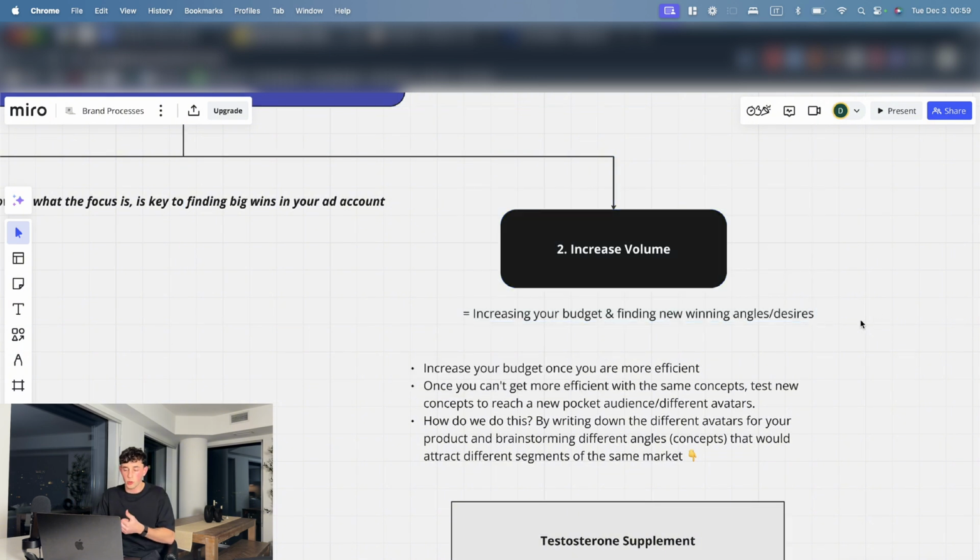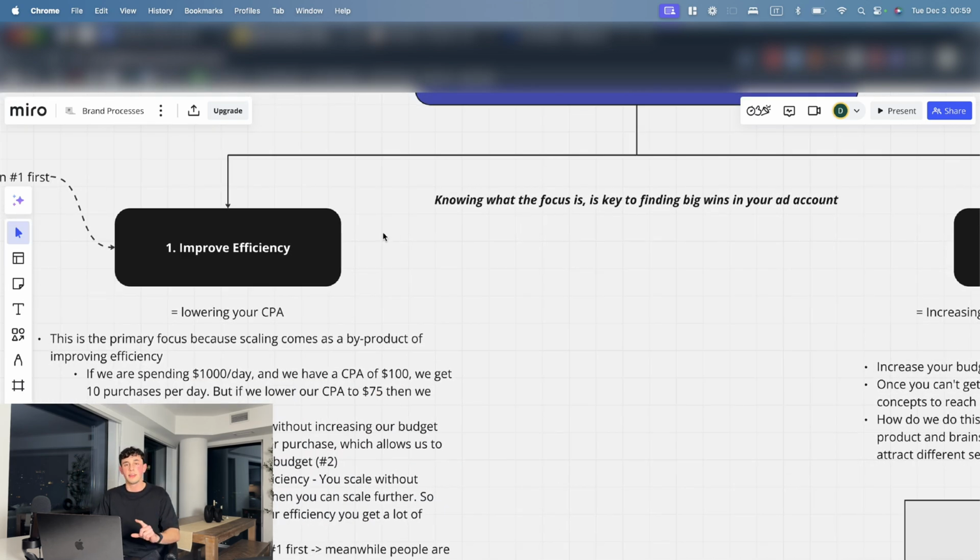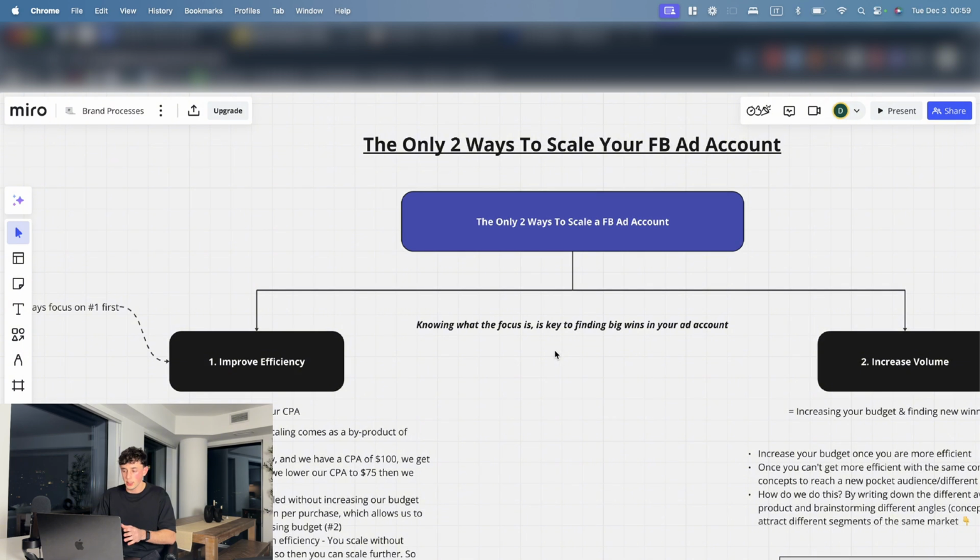It takes you longer, it takes more money, it takes more testing, it takes more time to find a new, big, broad desire that really works versus finding one to start, then really milking the shit out of it. So I hope you take it. I hope you use this. This is what has allowed us to scale to over $3.3 million in ad spend and build an 8-figure brand.